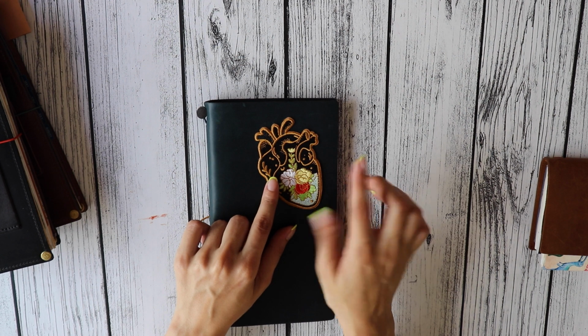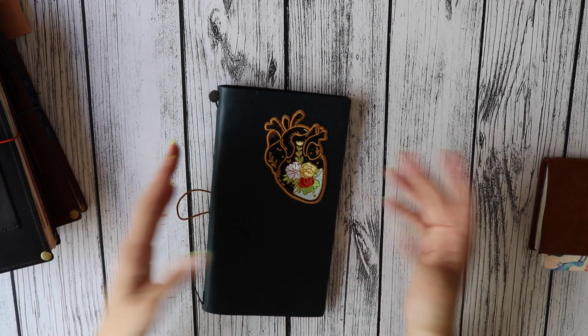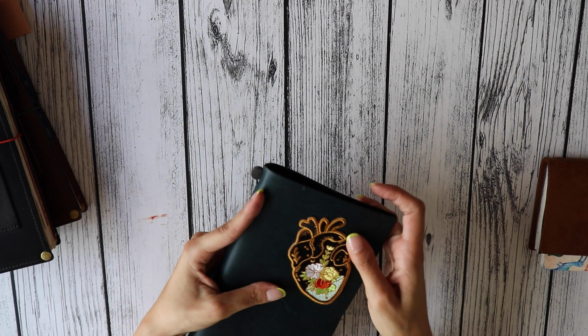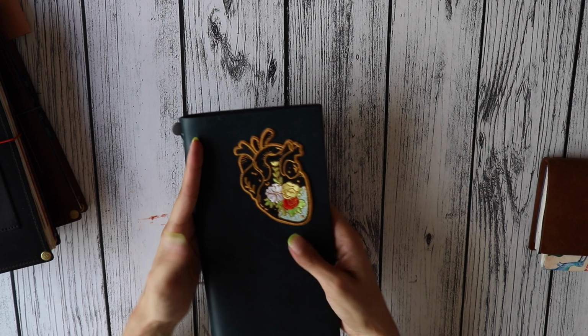I was saving it for a passport size black traveler's notebook, but then I saw this went perfectly with this, and I was like, yeah, match made in heaven, it belongs in here. And oof, I love this so much. The thing is, where I live is so hot, the glue is kind of melting, so I have to keep pressing it, but I love this.